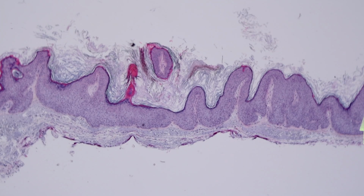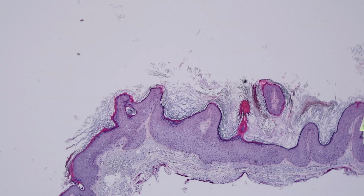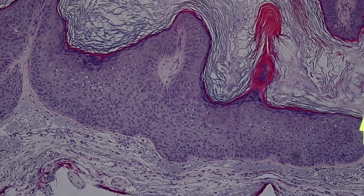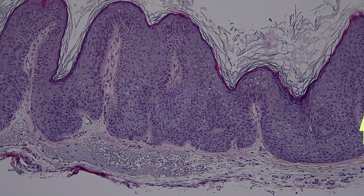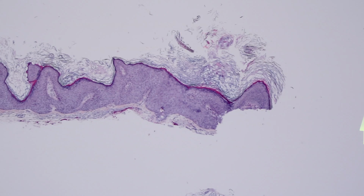All right, now what about this? This is kind of a thick lesion, but look, the keratin over top is very loose and flaky, and there's really not much atypia at all. So I think this is a seborrheic keratosis, kind of a flatter, thinner seborrheic keratosis. But then look what happens as we go over here.